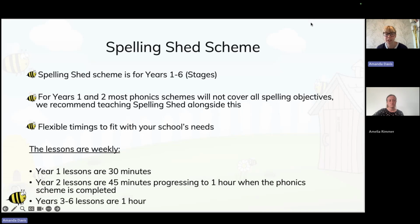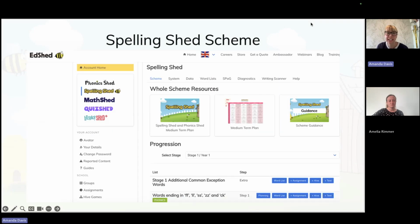We are aware the curriculum is busy, so it can be split up to work with your needs. To access the Spelling Shed scheme, once you've got a login, you go via the EdShed website and click on the Spelling Shed section. Along the top you can see the Phonics Shed medium term plan, the Spelling Shed medium term plan, and also scheme guidance, which can give you more detail on how to work the website.